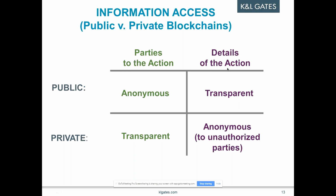So individuals can send money to one another, but other parties don't know who they're sending the information to. The details, however, of those transactions are transparent, meaning anyone can look at the blockchain and know that person A has sent money to person B, but they don't know who the individuals are.